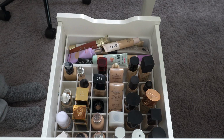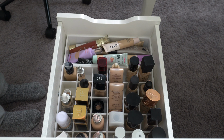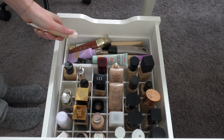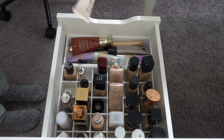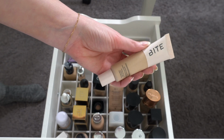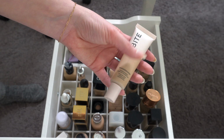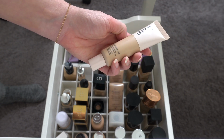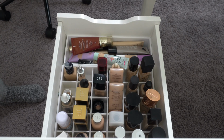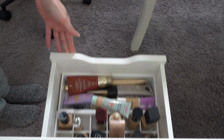So for foundation, I have Physicians Formula Healthy Foundation in my project pan. But I want to add another one. You know what? I kind of want to do this again, the Bite Beauty. If you've been watching me for a while, you may remember when I got this. This was like my favorite for quite a while. But I haven't been using it. I've just been reaching for other things. But I kind of want to use this again. I feel like this color is good for me right now too. So I think I will do that one. And anything else? No, I think that's it for now.